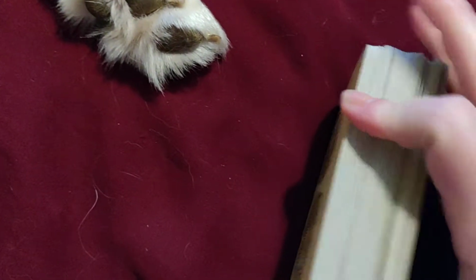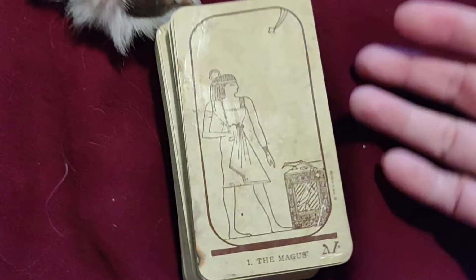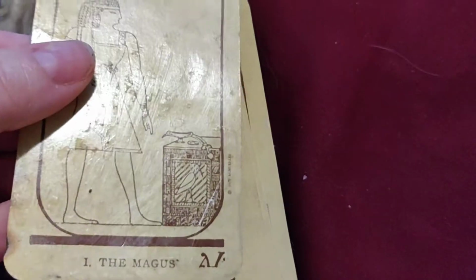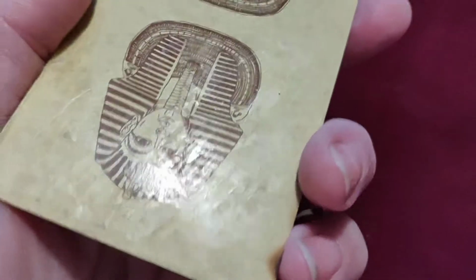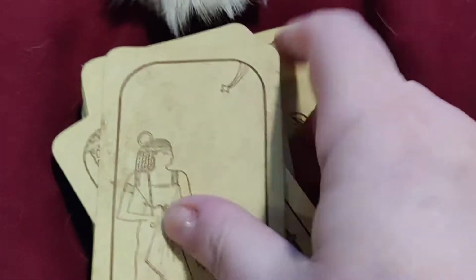Not because I don't get along with them, it's just because I usually use them only for magic. Now, if I'm going to use them for magic, I usually put them inside a very small Ziploc bag if I'm going to keep some candles or something around, because I don't want them ruined again. I mean, look at this, people. That's wax I had to scrape off from the card.